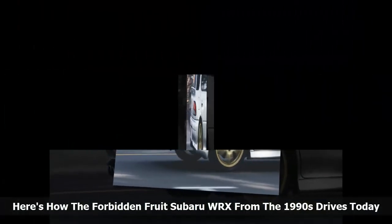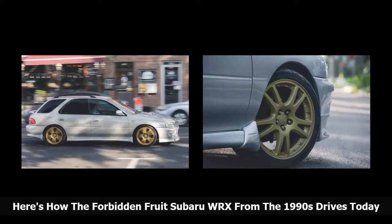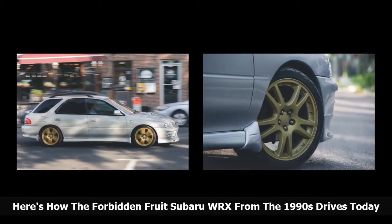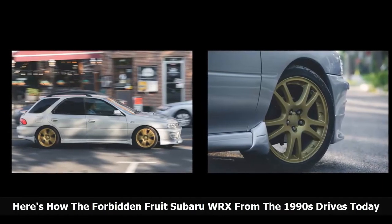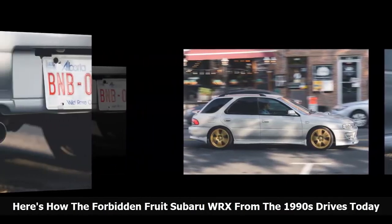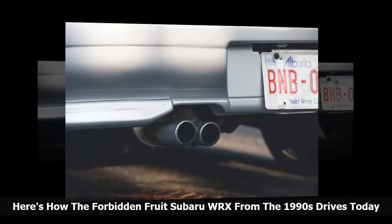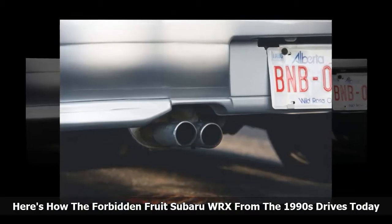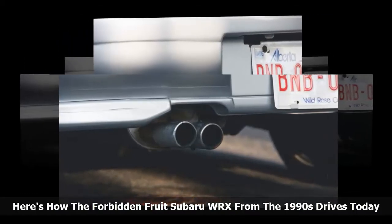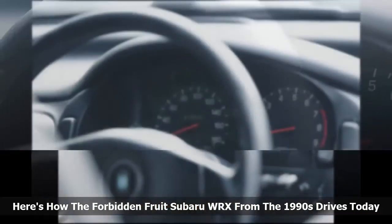The 1990s were a glorious era for the Japanese car brands. Each manufacturer offered some sort of unique, high-performance car. Mazda had the RX-7, Honda had the NSX, Nissan had the Skyline, Toyota had the Supra, and Subaru had the WRX. This is a car the millennial generation of car geeks grew up tuning and racing on Gran Turismo.